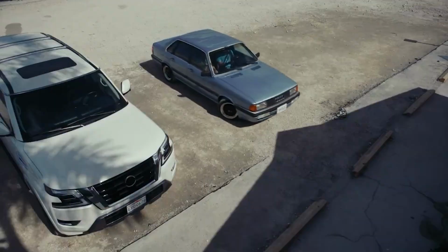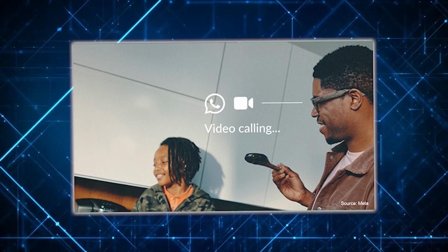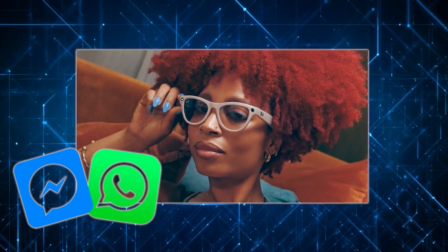Additionally, Meta is introducing the ability to share your view during video calls. Whether you're admiring a stunning view on a hike or capturing your child's first steps, some moments are meant to be shared. With this new feature, you can effortlessly share your perspective during video calls on WhatsApp and Messenger, all without lifting a finger.